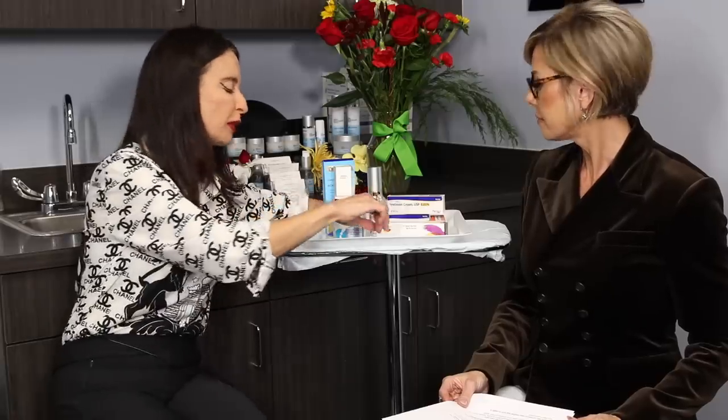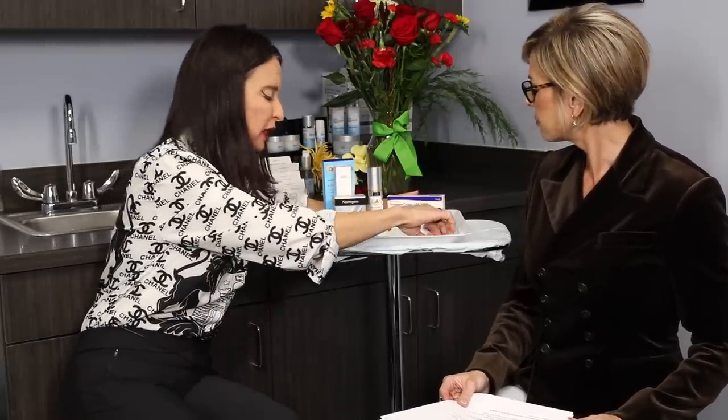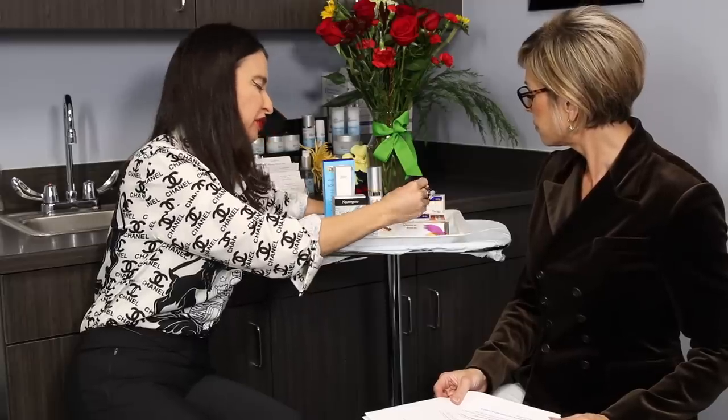Also, Retin-A has a product called Renova. I don't know if you've heard of that. Wonderful product. A little pricey, but super moisturizing. They mixed a night cream into it. So it's very pleasant, very nice on the skin. So that's another option also. And then we have other Retin-A products.